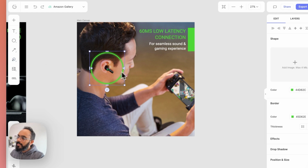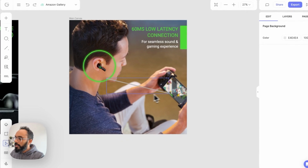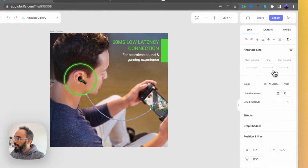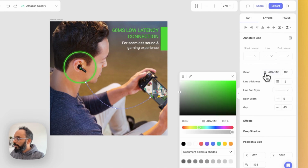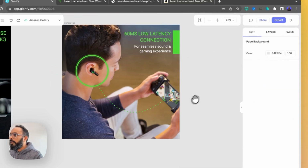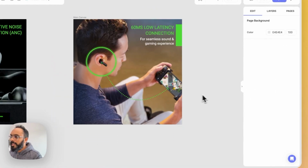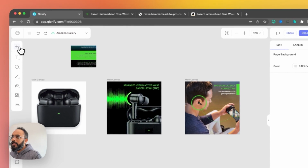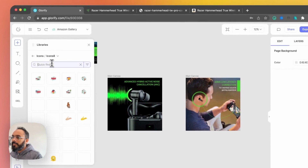Now we want it to connect to the phone in a sense, so we can use a line, a flat end arrow, and draw it over to the end, and we can use the curve feature for this. And I want to make it a bit dashed. Increase the gap, and we'll use the same color as what we've been using, which is this one. I've got it saved, so paste that color again. There we go. So there's the connection. It looks like a connection, sort of this unseen connection. I think we can further make this more informative by adding an icon. So we'll go into our libraries and let's head over to our icons and find a bolt icon.